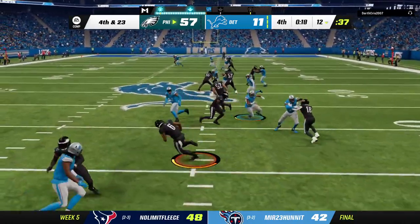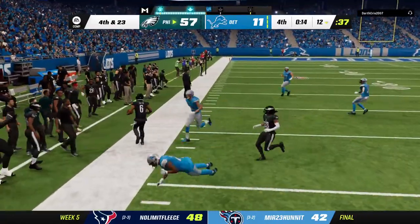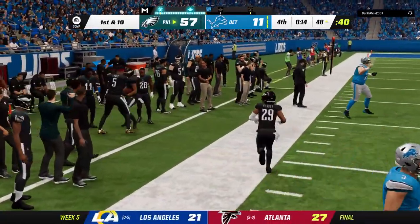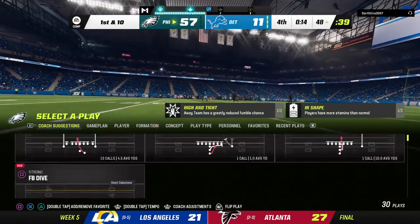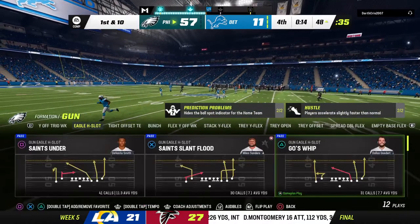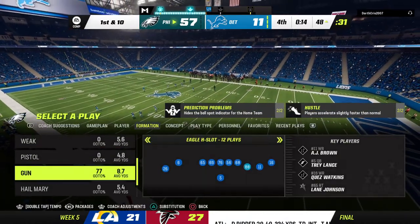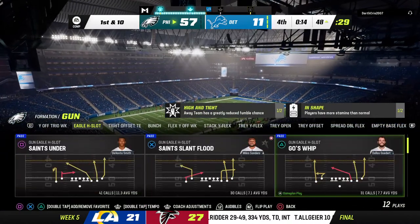Here's Smith to return it. He'll take this to the other side of midfield before going out of bounds. A terrific return there, 27 yards all told. And control of the football, switching hands here with very little time remaining in this contest.